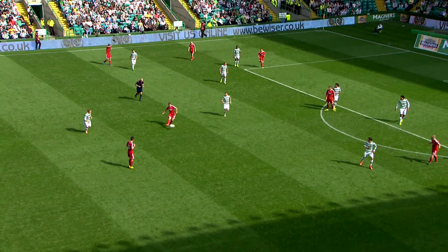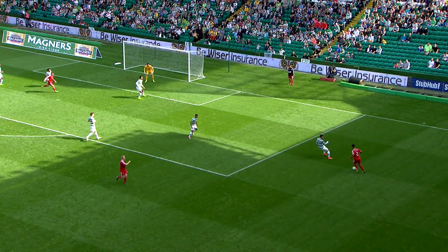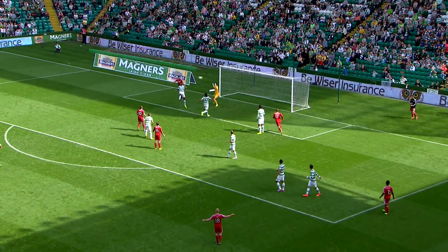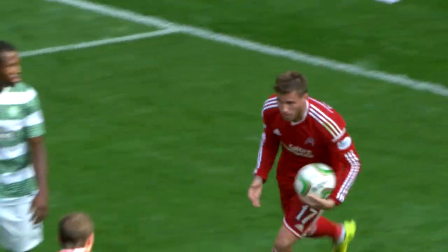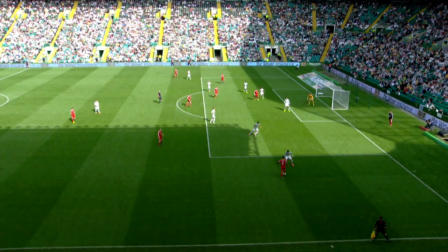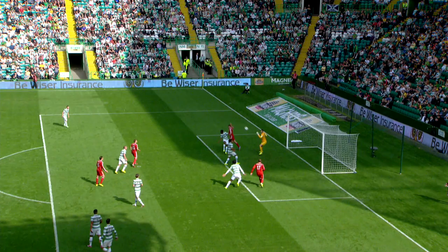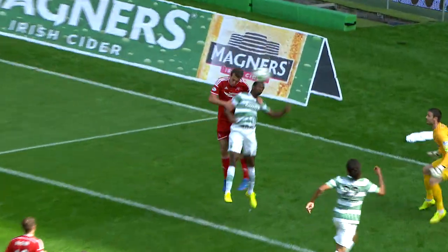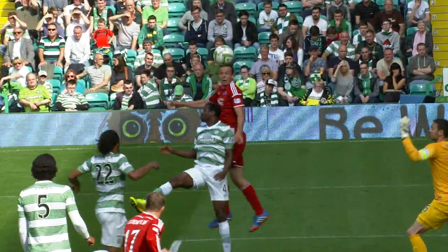McGinn. Space for Shay Logan to measure across, dummies it onto the left foot. Considine, Goodwillie! It's game on now. Aberdeen right back in it. Logan with a good cross to the back post. Considine beat Ambrose, and it was a clever header across goal for Goodwillie to net his first goal for Aberdeen.